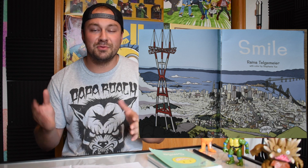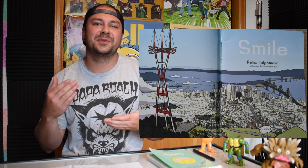Setting. The setting is in San Francisco, and the first thing you notice about the book when you open it up is there's an establishing shot of the city. A lot of the time what movies do is they have an establishing shot to let you know where your characters are going, what's taking place. And Raina Telgemeier does a great job of establishing that it's in San Francisco, and she makes it feel alive and real. And it feels like the characters are real in the setting.